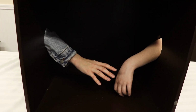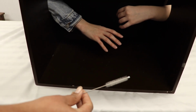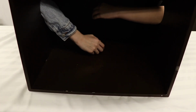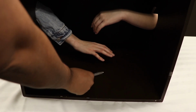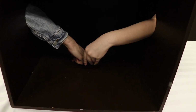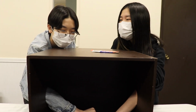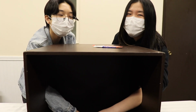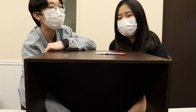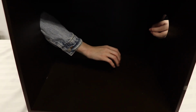Okay, guys, next item. Close your eyes so I can show her. Okay, go. Wait. I haven't even put it in. Temperature thingy. No. Let go of it. Let me touch it. It's the cleaning thing when you dishwash it. It's for the straw cleaner. Straw cleaner. Oh, come on. Okay, April has 2 points. June has 2 points. Okay, this is the last one then.